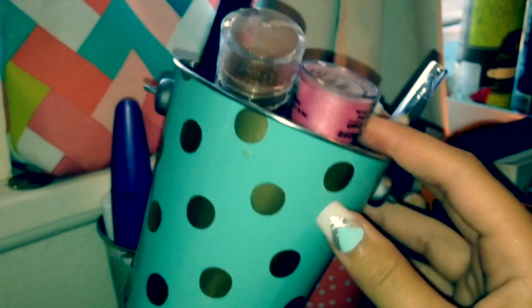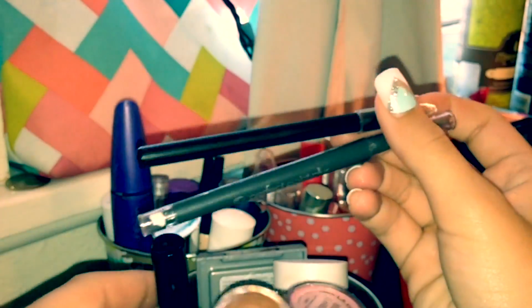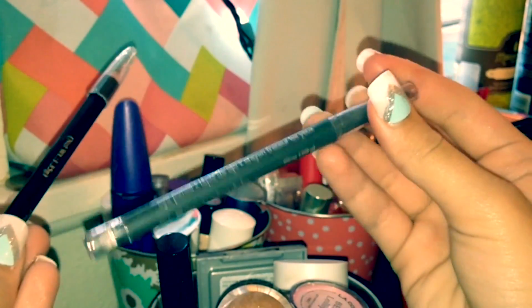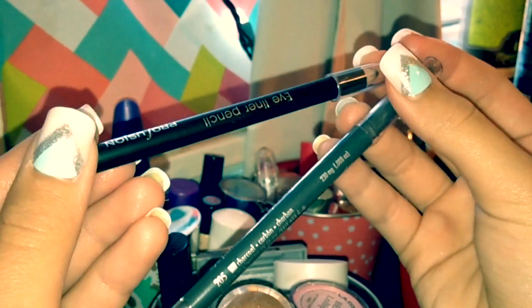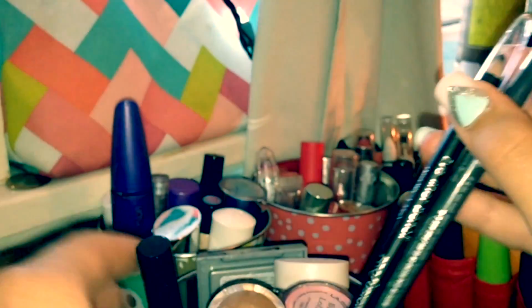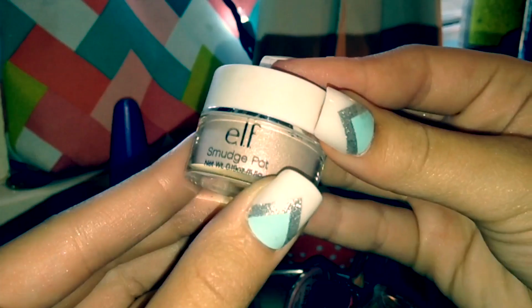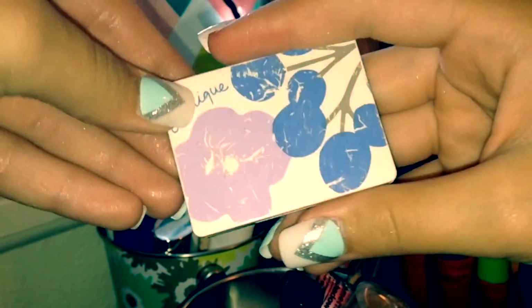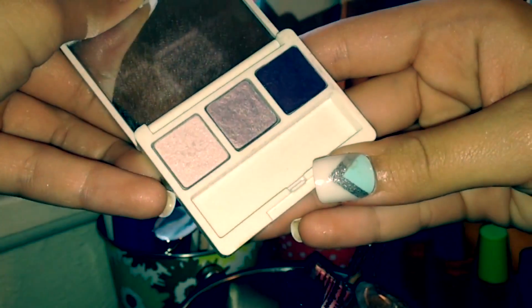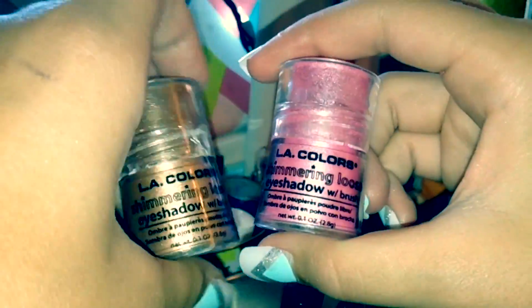This next pail has literally just random stuff in here. So I have a couple of eyeliners. This one is an everyday eyeliner and it's gray and it's Perfect Point Plus. This one is just a Profusion one that I use sometimes. A random e.l.f. mascara. This is actually pretty good, by the way, for e.l.f. I have an e.l.f. smudge pot, little Clinique blush and eyeshadow palette, or mini Clinique eyeshadow palette. A couple of loose eyeshadows from LA Colors, a gold one and a pink one.